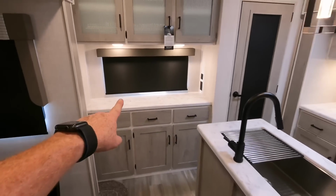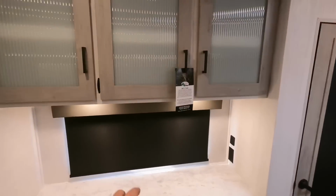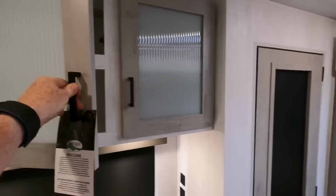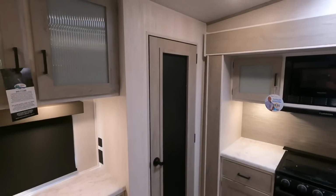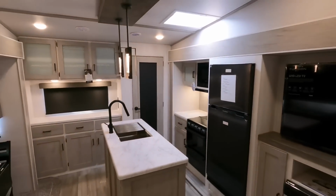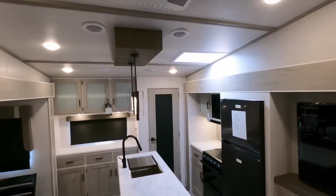Blackout shades all the way throughout the coach, and they've added a little bit of a glass accent to some of the cabinets inside the unit here. The unit's going to come with 2 air conditioning units, one 15K and one 13.5, and this is a sound test for you guys.